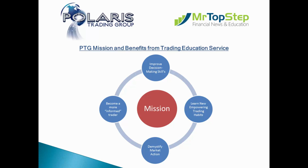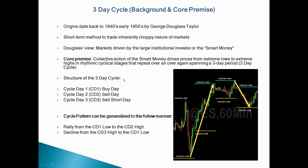I've also seen traders that are typically categorized as retail be very good traders. So my categorization simply is that there are informed traders and uninformed traders, and we want to make sure that we're in the informed group, and that's one of my missions here as well. So that's the four-pronged mission here at Polaris. There are a lot of moving parts in what we do, but we will focus today on the 3-day cycle.